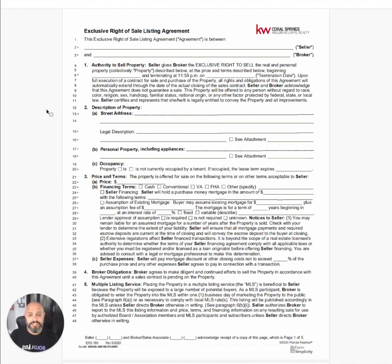The first is the street address. That's going to be 123 Main Street. And the second address is going to be the legal description. Now, the legal description, we'll find that from the tax records.